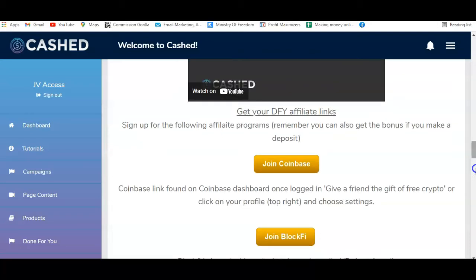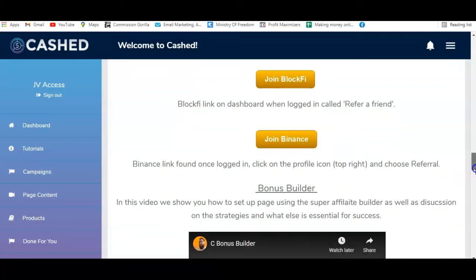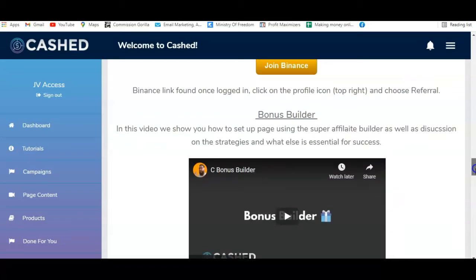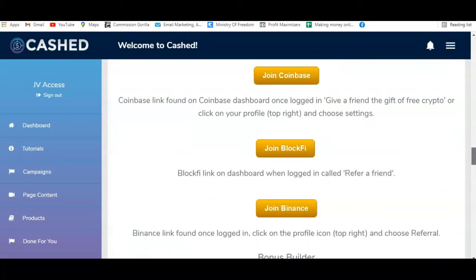So sign up for the following affiliate programs. Remember, you can also get a bonus if you make a deposit. They are asking you to sign up to these platforms, which are Coinbase, BlockFi, and Binance. Once you sign up with their affiliate program, there also you can make good money by promoting these platforms and also referring them to your friends. If they do the trading through your link, you get the commission, which can be 20% or 40% depending on the platform. So this is what you can do through these platforms.